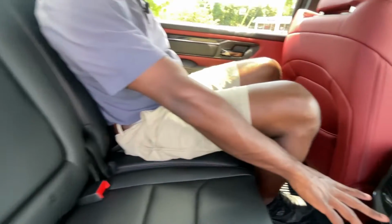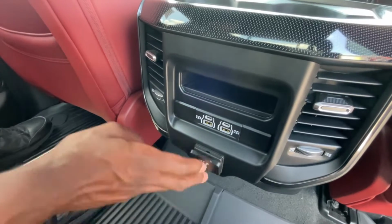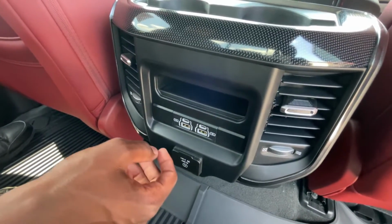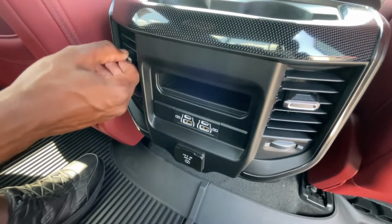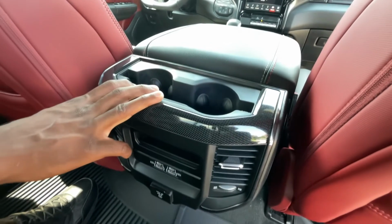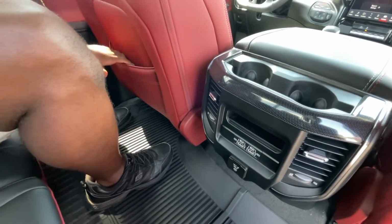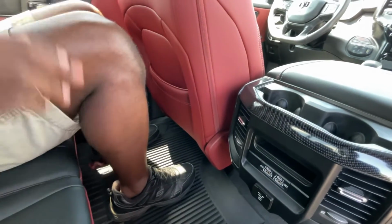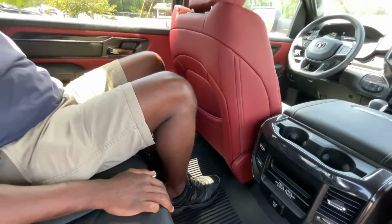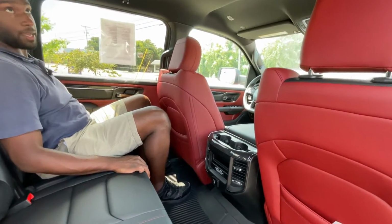And then over here, we have another 115-volt 3-prong household plug-in. 2 more USB ports that are USB-A, USB-C switchers there for charging. And then we have vents back here as well. And then we have 2 cup holders in the back too. And I like how they went ahead and put pockets behind both of the seats. And I'm just really impressed by this, just the rear seat in general. It feels really nice back here, really roomy. You could have 5 full-size adults in here, no problem, I think.